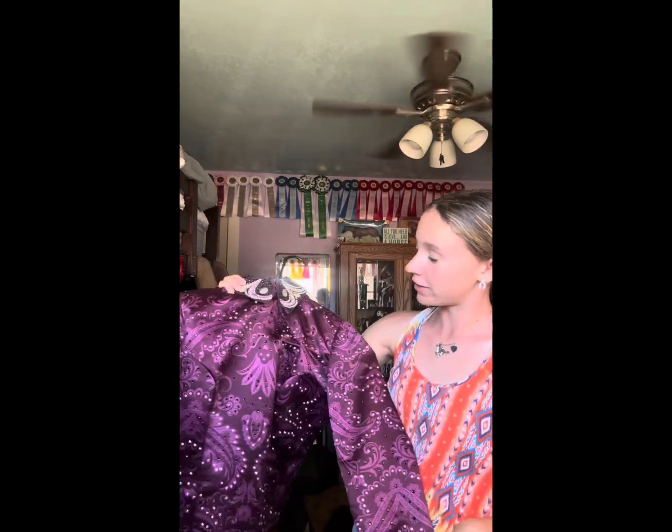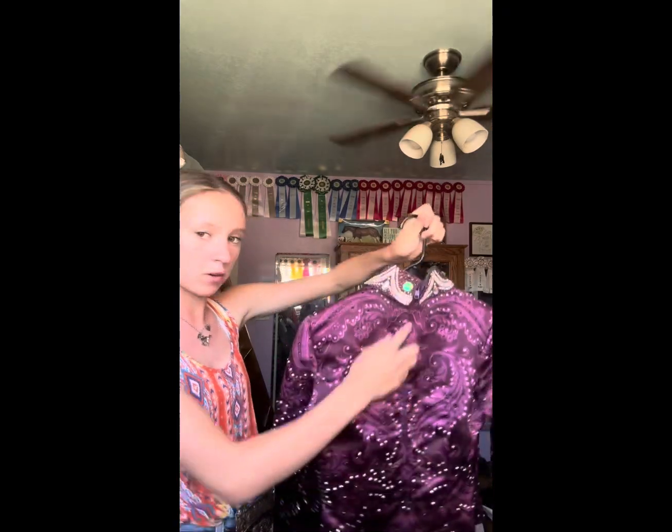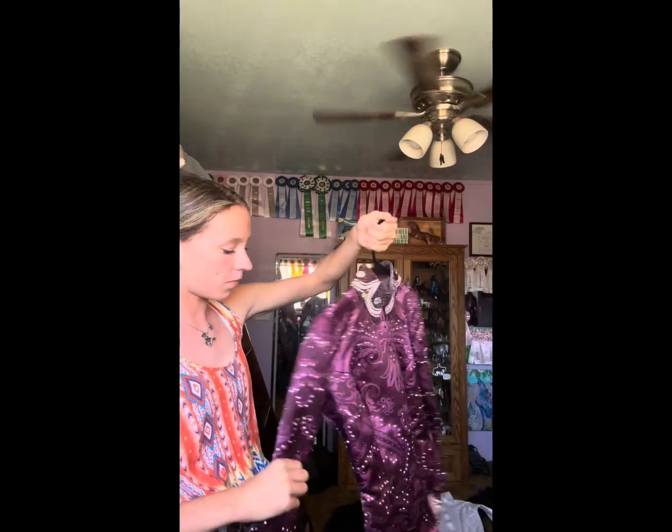Starting with this shirt. So this shirt, this is my go-to. I show in this shirt a lot. I showed Danny in this shirt. I won 2 state titles in this shirt. This is my go-to shirt. So I would show this shirt is a horsemanship shirt. That's why it has a zipper in the back. So I would show this in mostly the horsemanship. I'd show it in the pleasure, maybe the showmanship, but mostly the horsemanship. This is like my horsemanship shirt.